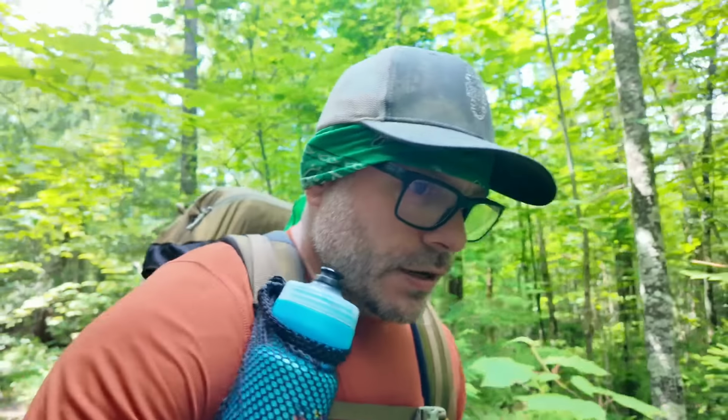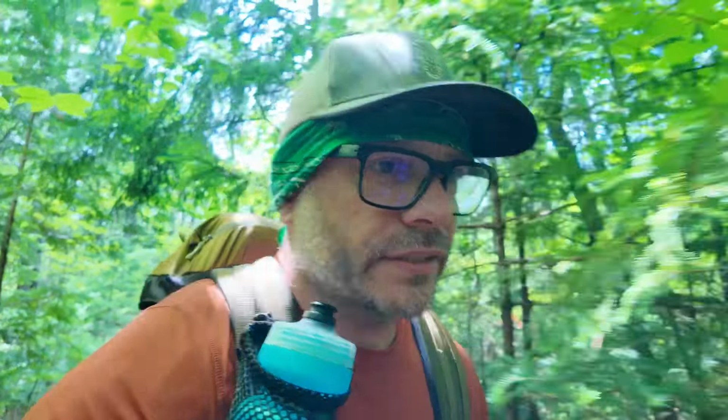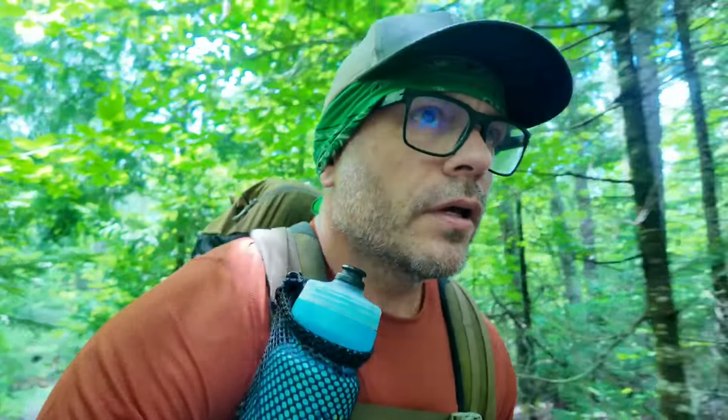Alright, we just crossed over Highway 27, which is a little over 8 miles on our day. I think if we get over the Bigelow Avery Peak, that'll be another 8 miles, and then there's a campsite somewhere up there. So that's what we're looking at. But I don't know. We'll just have to see how the day goes.